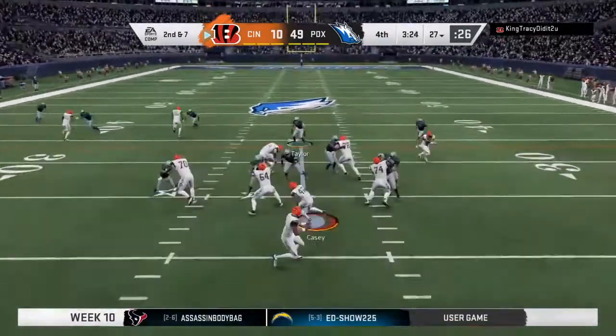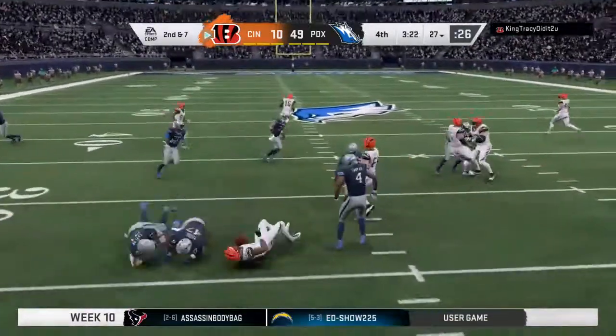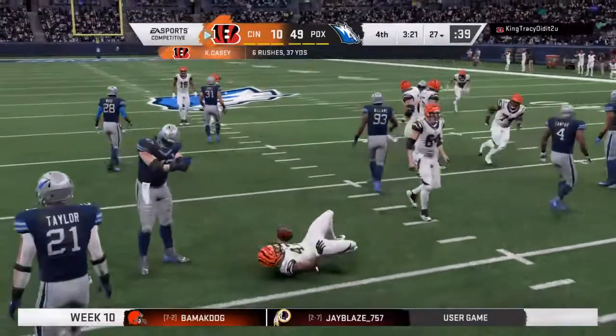I don't know if that helped him at contract time. You could have kicked that one through. I don't know about that. Toe bash. I don't know about that.